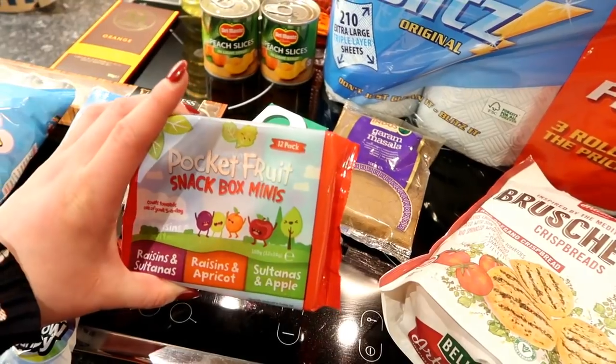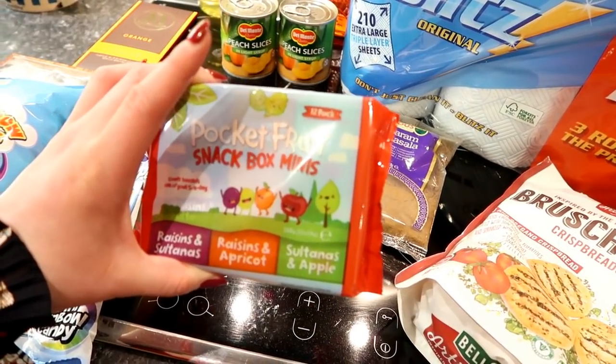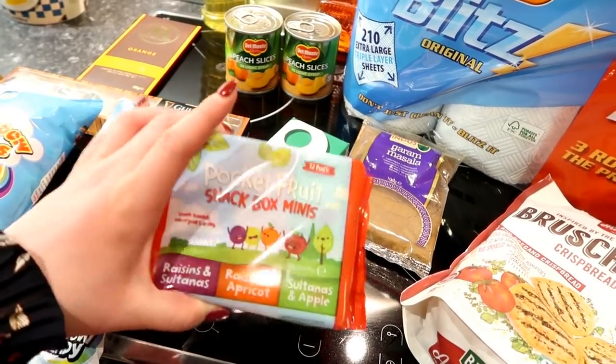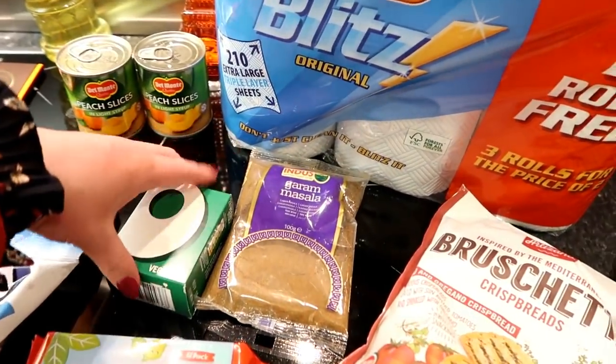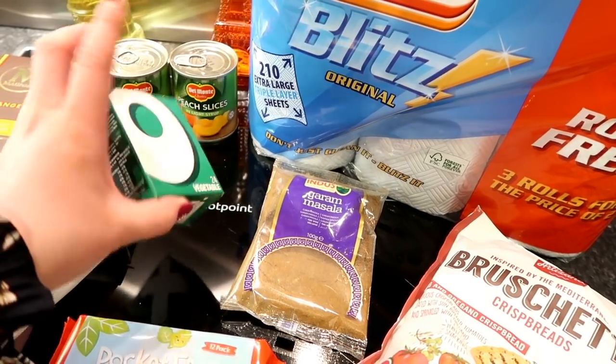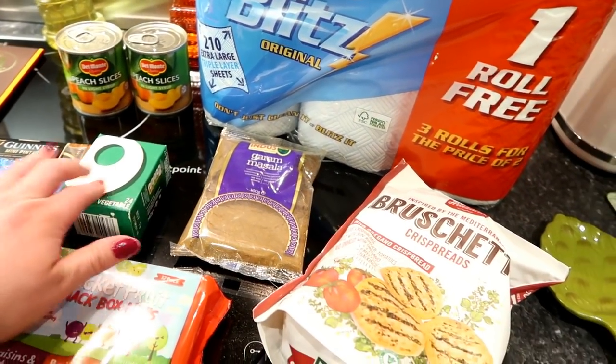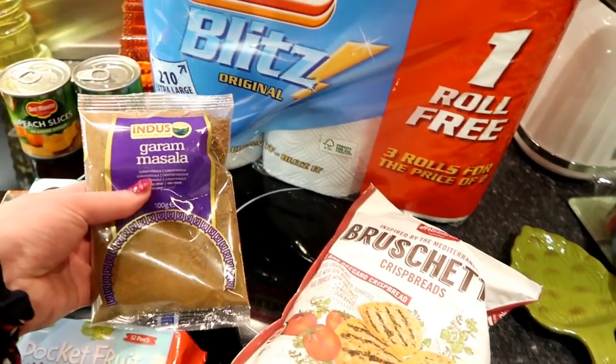Then for lunch boxes from Home Bargains, it's the snack box minis. You've got your raisin and apricot, sultanas and apple, and raisins and sultanas. So they like them in their lunches. Then vegetable stock cubes for obviously my soup. I should have some of my own stock frozen in the freezer, so I might need to use them, but anyway, I was out of them.